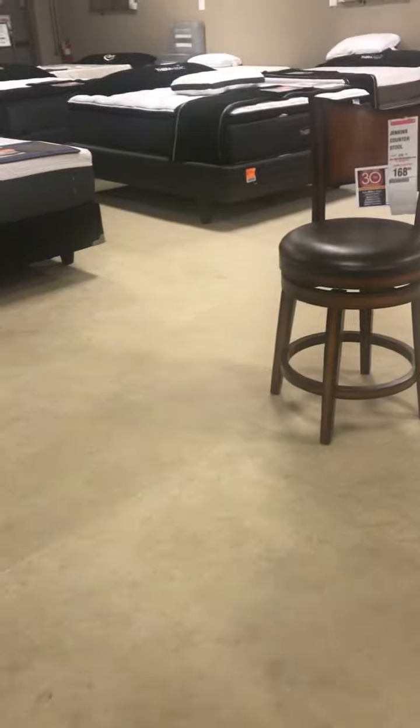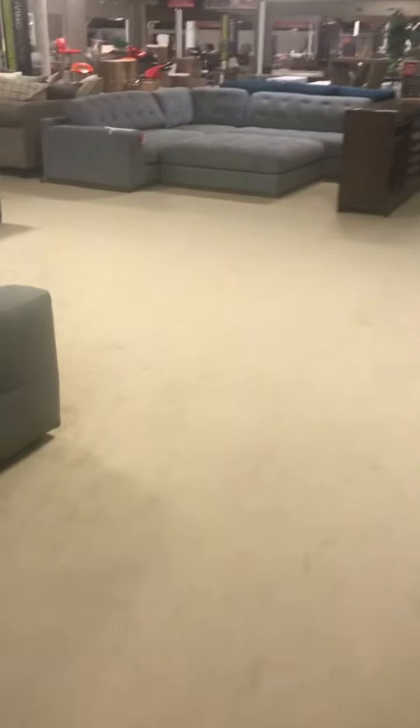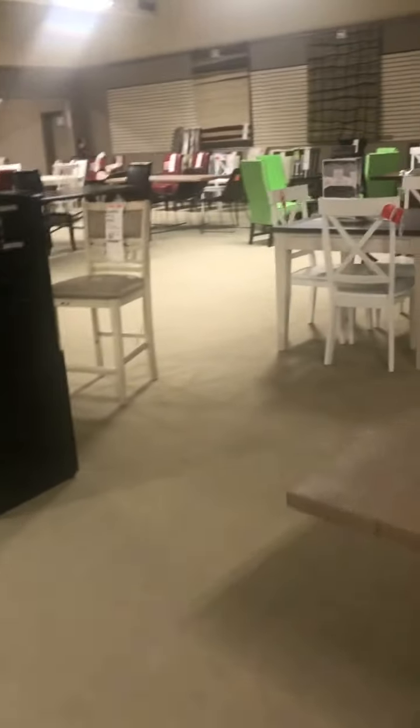So, dang, that chair is 160. That chair's expensive, y'all. 168 for one chair. What? My daughter said it's ugly too. And y'all, I can't turn the camera around so I can't see y'all. But it's okay. I'm gonna show y'all some of the stuff I look at so y'all can help me.